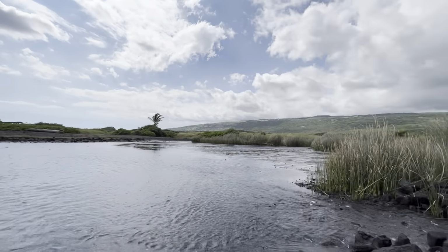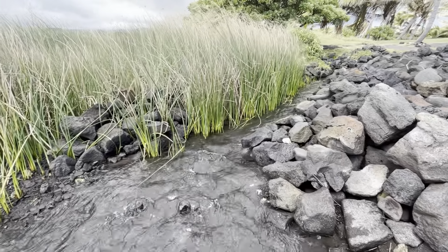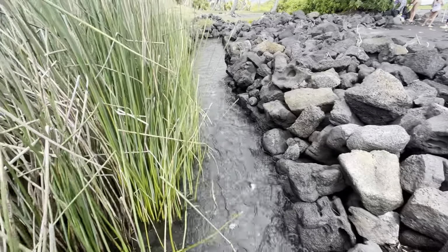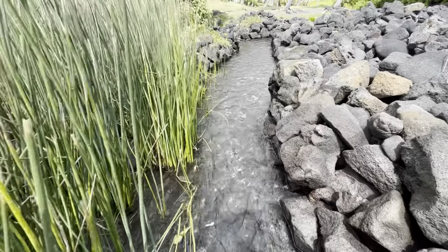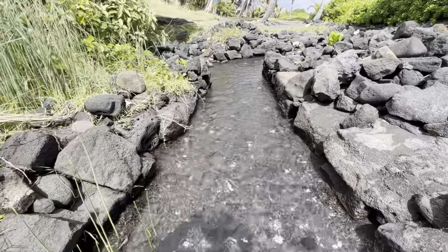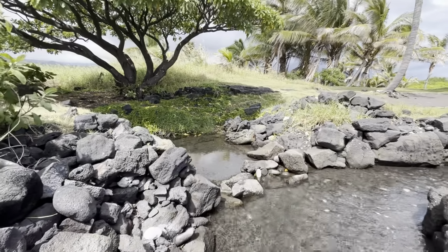Mauna Loa in the background. Wow, this water's cold. Wow, that's cold. This is a pretty strong current ripping out of here. A little kiddie pool.